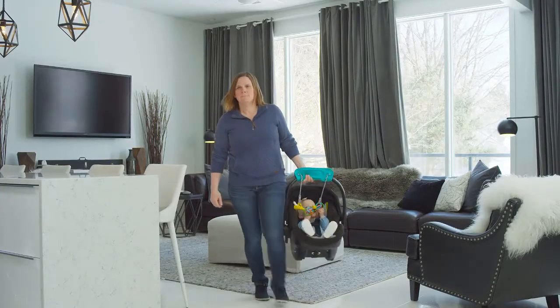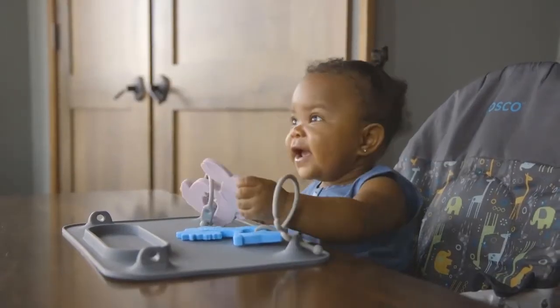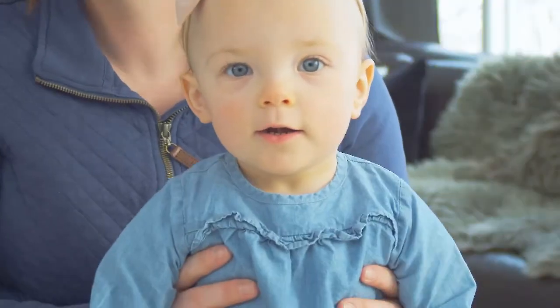I can put it on the high chair. I use it at home. When we go to the restaurant, it's mostly to keep her busy. When we go shopping, it keeps her from sucking on the handle. Yeah, it's very easy to clean. We just take it out of the dishwasher and we're ready to go.